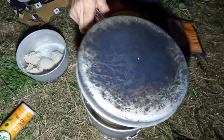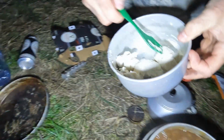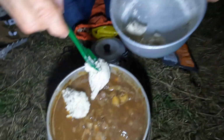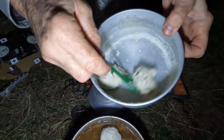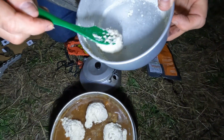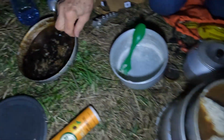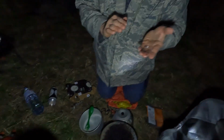Get the lid off. Oh, look at that. Oh, it looks more like a rock cake than a dumpling. There we go. Right, so we're going to give them half an hour to cook through, so we'll get back to you in a little while.